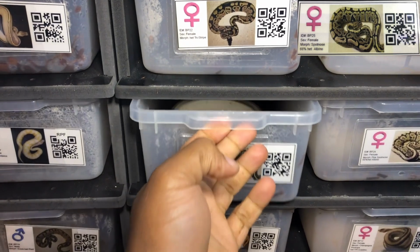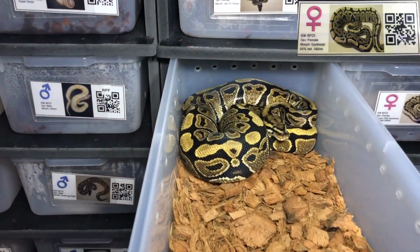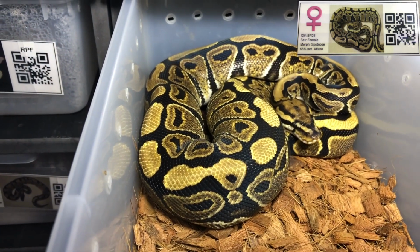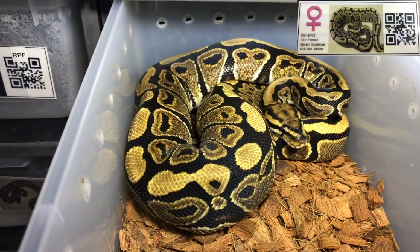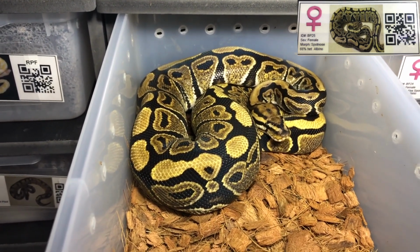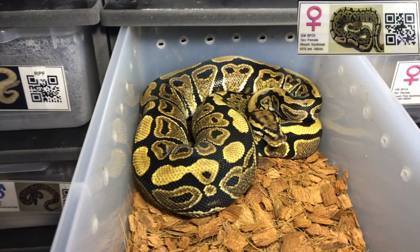Next we have a spot nose female, 66% het for albino. She's looking good. She just had a rat yesterday. She's a pretty good eater. I haven't switched her over to frozen thaw yet. She's still eating live, but she looks pretty good.